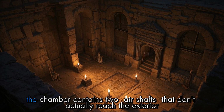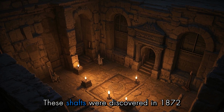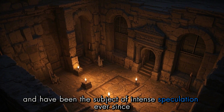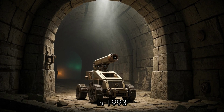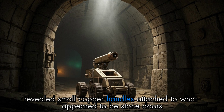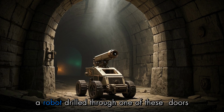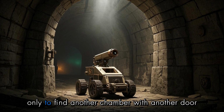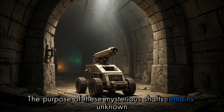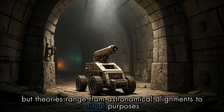Most mysteriously, the chamber contains 2 air shafts that don't actually reach the exterior. These shafts were discovered in 1872 and have been the subject of intense speculation ever since. In 1993, robotic exploration of these shafts revealed small copper handles attached to what appeared to be stone doors. In 2002, a robot drilled through one of these doors, only to find another chamber with another door. The purpose of these mysterious shafts remains unknown, but theories range from astronomical alignments to ritual purposes.